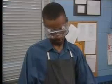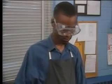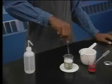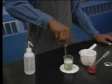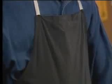The right kind of clothing includes sleeves and shirts that fit fairly close, but aren't too tight to restrict movement, and fabrics made of sturdy cotton or wool that won't melt and stick to your skin. A lab apron keeps most splashes off your clothes, but you should still wear older clothes underneath in case any chemicals get past the apron.